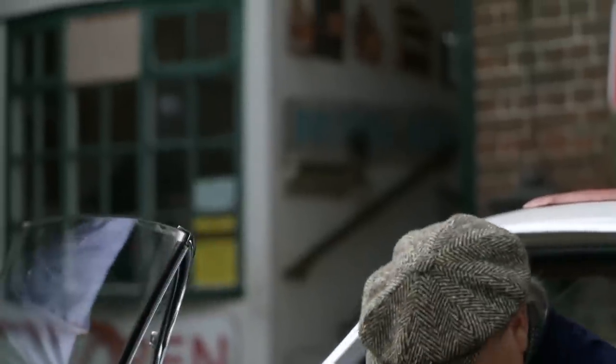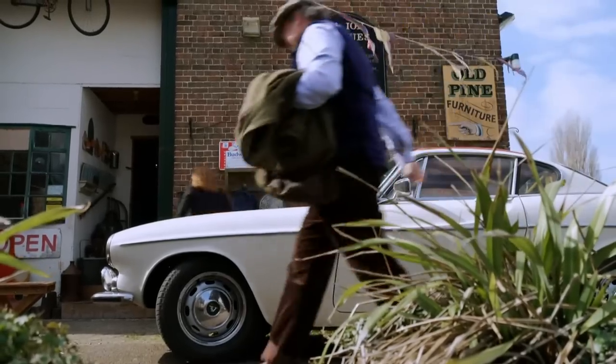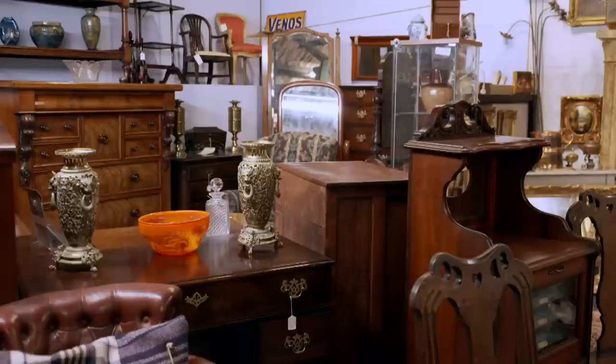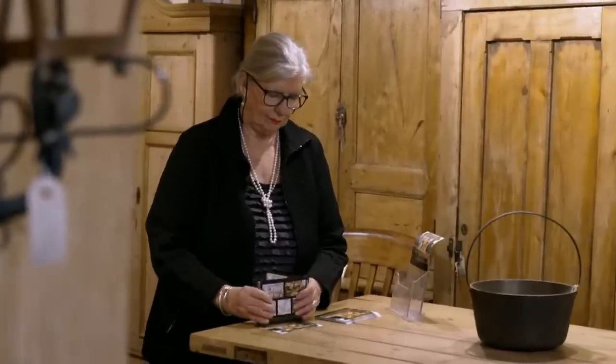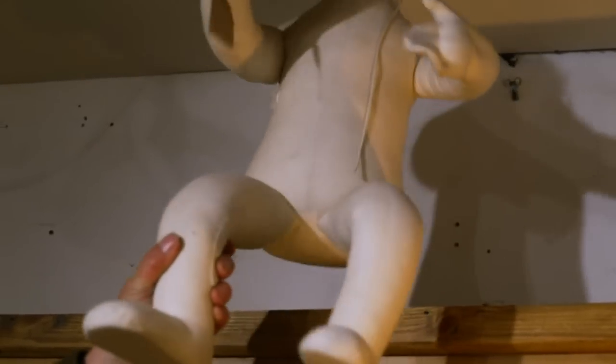Come on, Irita. Now, are you ready for this? I was born ready, James. Come on. Housed in an original railway goods shed and minded by the very capable Val today, these guys have antiques galore. Well, what's this very strange headless fellow up here?